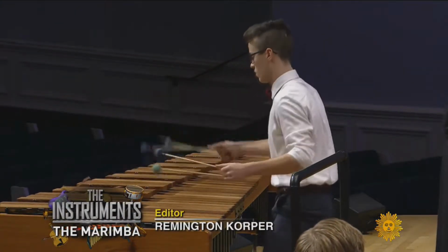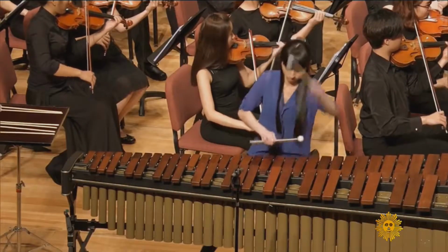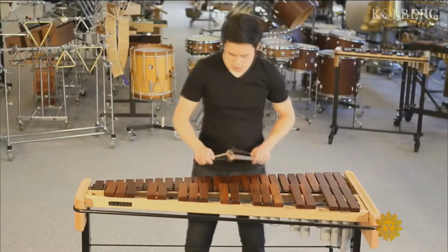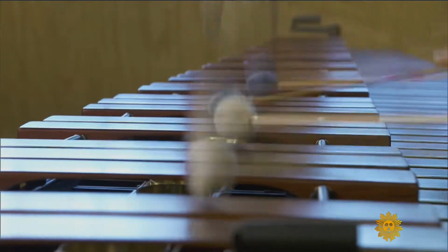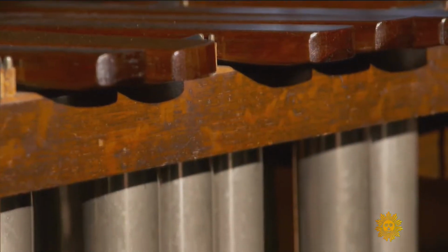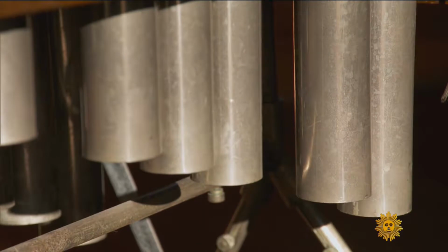So what exactly is a marimba? It's part of the percussion family of instruments, a lot like its cousin, the xylophone, but with a lower range of notes. The marimba and the xylophone have wooden keys and need these pipes called resonators to amplify sound.